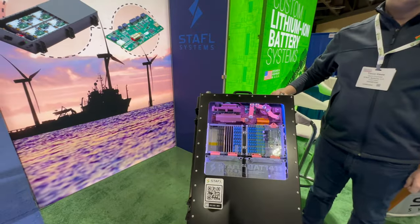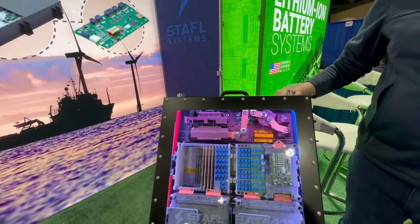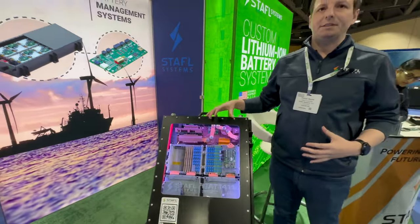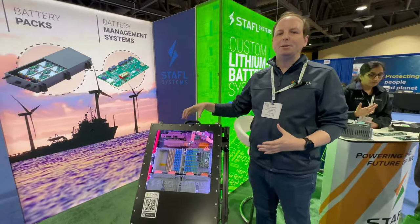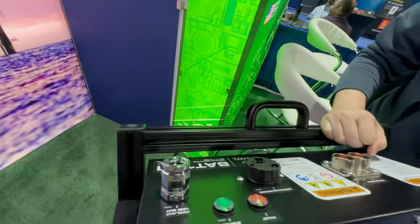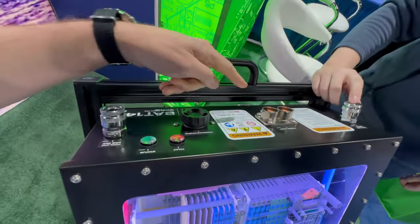So everything, the battery monitoring system, control board, is all contained inside your module. Yeah, correct. So this doesn't require an external power distribution unit. So we actually have that built into the system. So for connections, all you really have is your glycol and your high voltage.